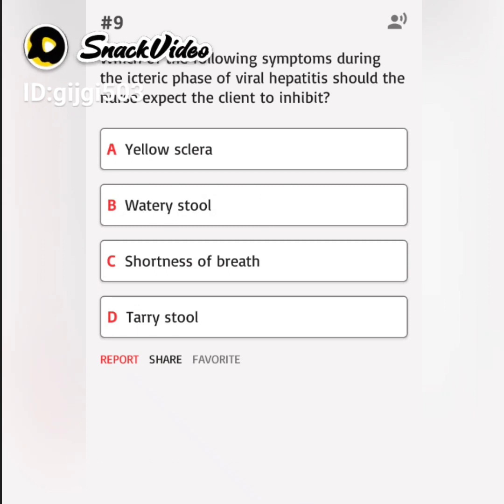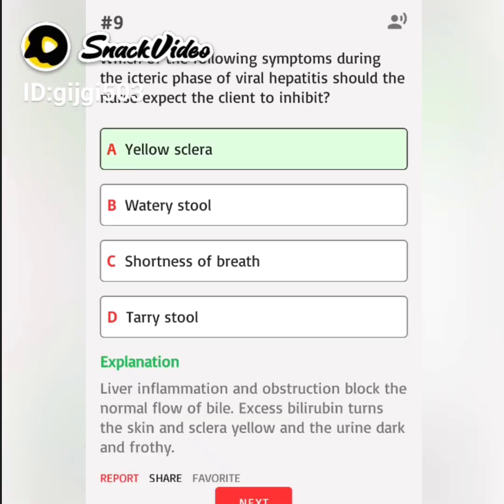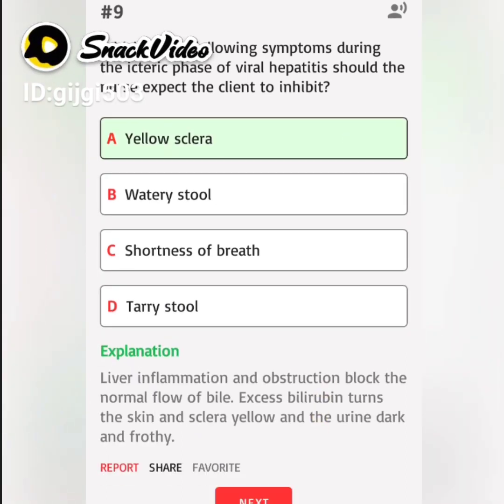Which of the following symptoms during the icteric phase of viral hepatitis should the nurse expect the client to exhibit? A. Correct answer. Liver inflammation and obstruction block the normal flow of bile. Excess bilirubin turns the skin and sclera yellow and the urine dark and frothy.